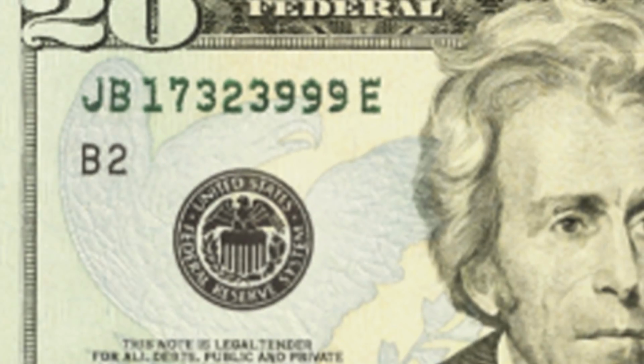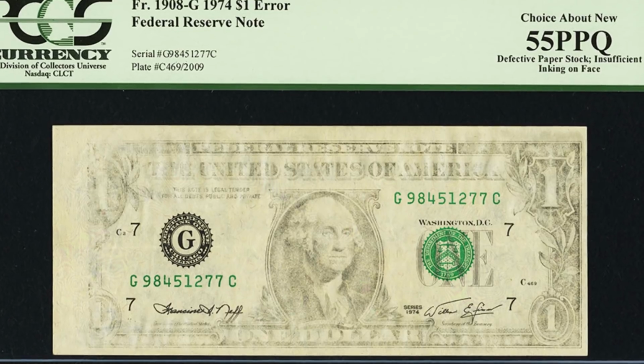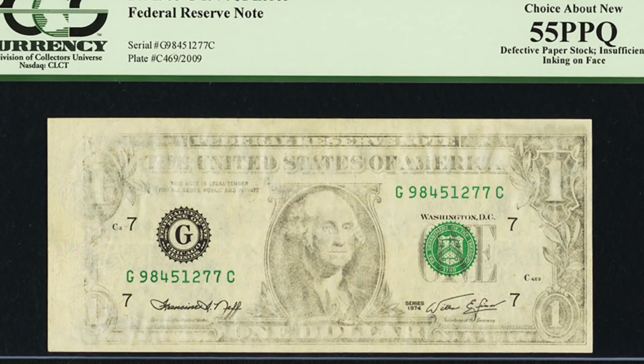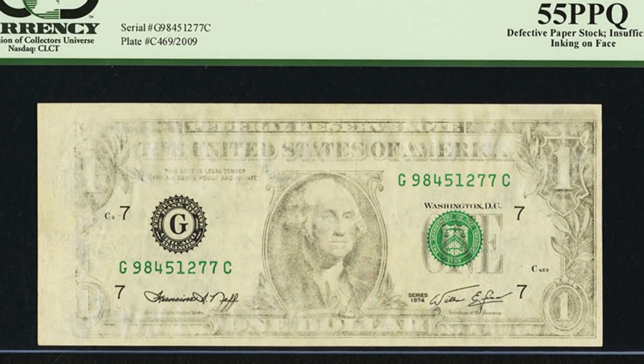So that is a super simple error to look for again as well. And this bill here sold for over 45 bucks. Now all you guys have to do is go to the bank, ask for $100 and $1 bills, and search for different types of errors like this.